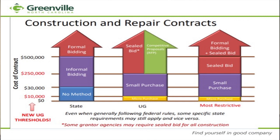However, because we're going to the most restrictive, we're going to look at the last arrow, which we see that the sealed bid process, the formal bidding process, is going to start at $250,000, and we are going to move up from there. As we go through the individual procedures, we'll have an opportunity to tease out some of those scenarios and what they look like. And let's do that now.